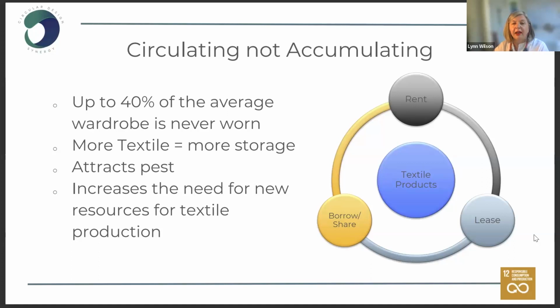So we need to increase the need for new resources for textile production. The idea that we have too much stuff, that we're holding on to stuff, increases the need for new resource and textile production. And this is where we really need to think about our business models and how we can support consumers to reduce their consumption, but still have a fantastic experience with the textile products that they access.